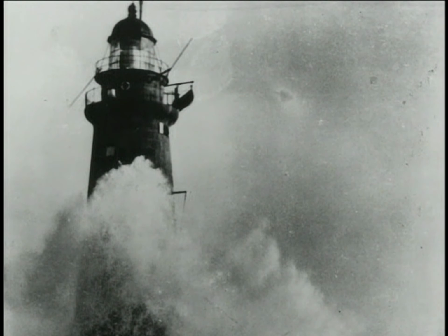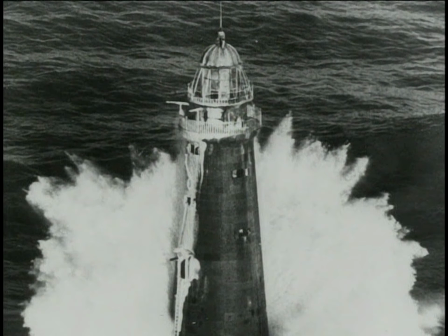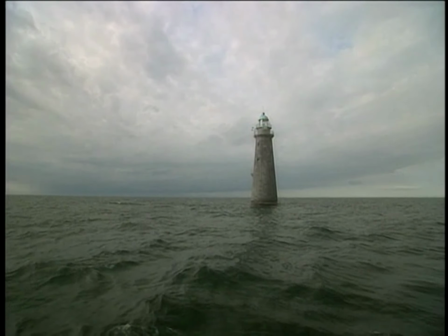That is a strong structure, but its most important feature, I think, outside of strength, is that it was round, and that water would just break against it and go around it and not smash into it and act as a hammer beating on the lighthouse tower. It's survived, it's in great shape, it's automated now, and there are no complaints about it.